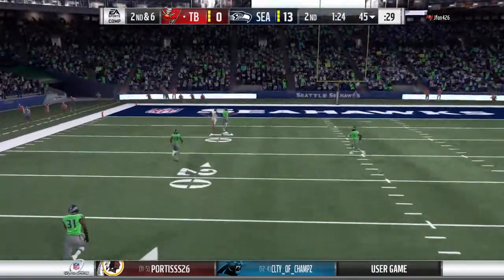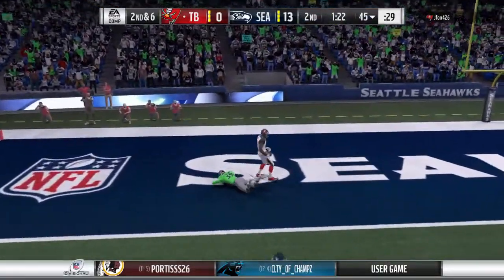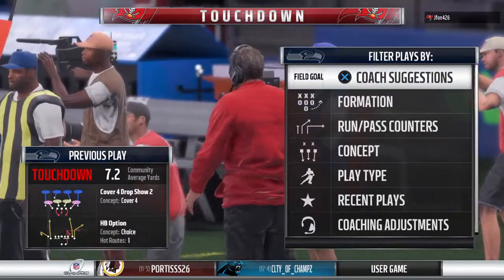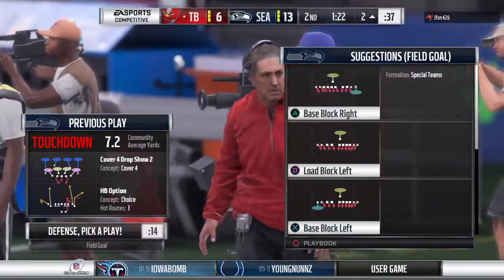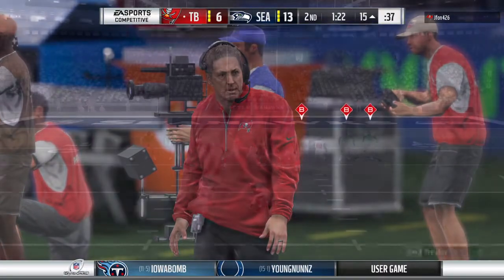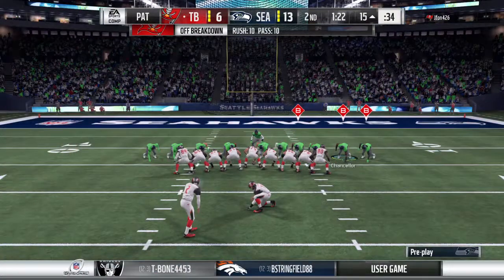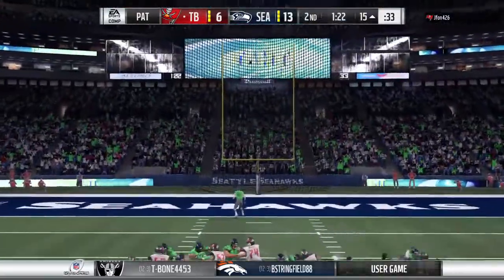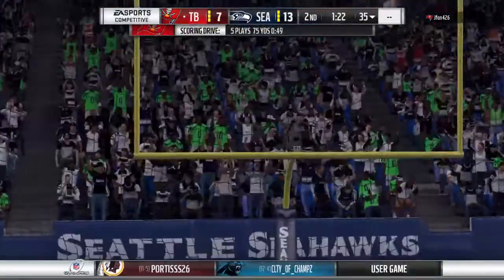Looking downfield for Godwin. And he's got it. Caught in the end zone. Touchdown, Tampa Bay. A big play there. 55 yards. And the Bucs are able to make this a close game again. And that'll make it 13-7.